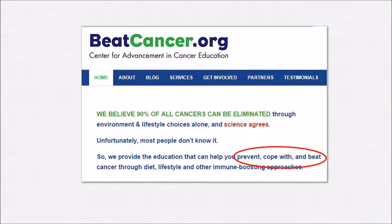We believe 90% of all cancers can be eliminated through environment and lifestyle choices alone, and science agrees. Unfortunately, most people don't know it. So we provide the education that can help you prevent, cope with, and beat cancer through diet, lifestyle, and other immune-boosting approaches. 3 parts. Boom, there it is. There is our system. Prevent, cope with, and beat cancer. It's what made us unique. Now, every prospect that lands on our page is subtly told, even if they never even make it past the header, what makes us different and how we work.